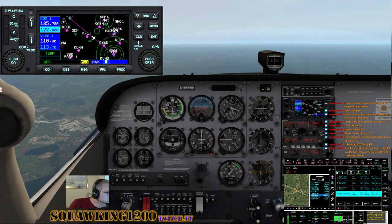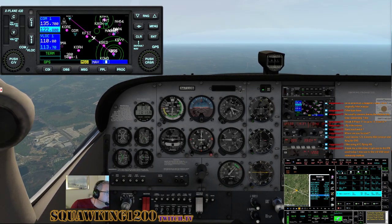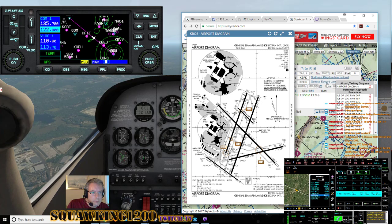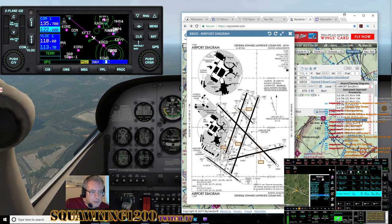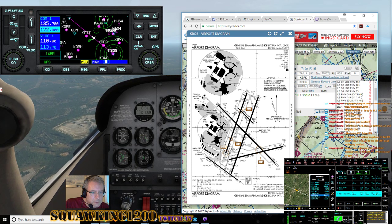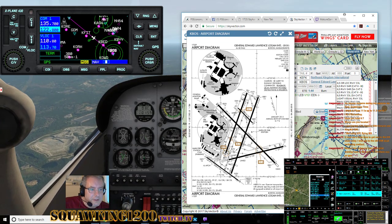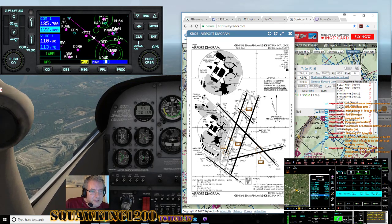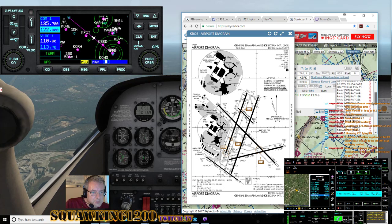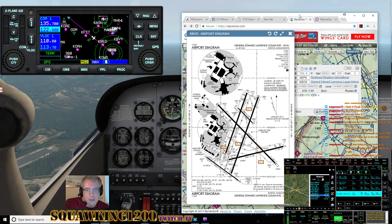I wonder if this has a... All right, so I found the light visual. So I'm going to assume that's light aircraft visual for... Actually, I want 3-3 right. I wonder if there's a 3-3 right. Nope, not for these little guys. Maybe. Yeah, that's a way to... Before GPS, man, you had to definitely be on the ball. Those are the arrivals. I'm just gonna fly it in there.